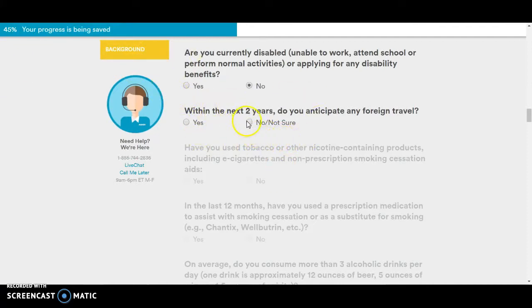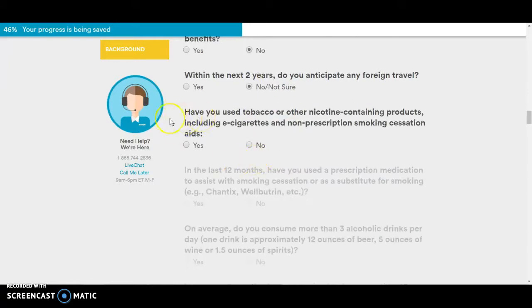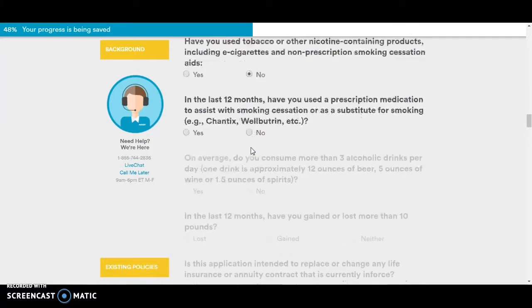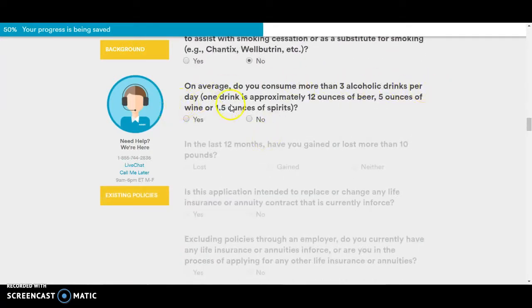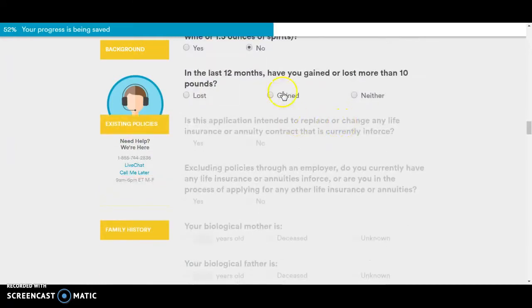In the next 2 years, do you anticipate foreign travel? No, or not sure. I don't plan on going anywhere within the next 2 years. Use tobacco, nicotine products, e-cigarettes, non-prescription smoking cessation aids? No. In the last 12 months, have you used prescription medication for smoking? No. Consume more than 3 alcoholic beverages per day? No. Have you gained or lost more than 10 pounds? Neither.